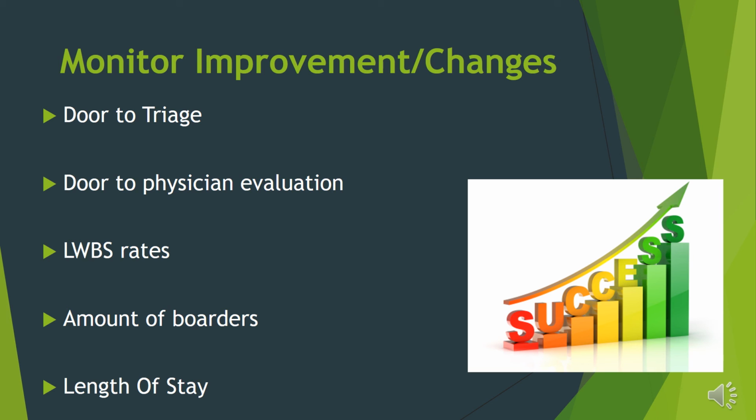Currently, we have a tracking board called EDIS, Emergency Department Information System, that starts timing from the time the patient is checked in, and it continues timing until the patient is discharged. So those would be measurable outcomes that the nurse manager could track to see if these suggestions, once in place, actually improved process flow throughout the emergency department.